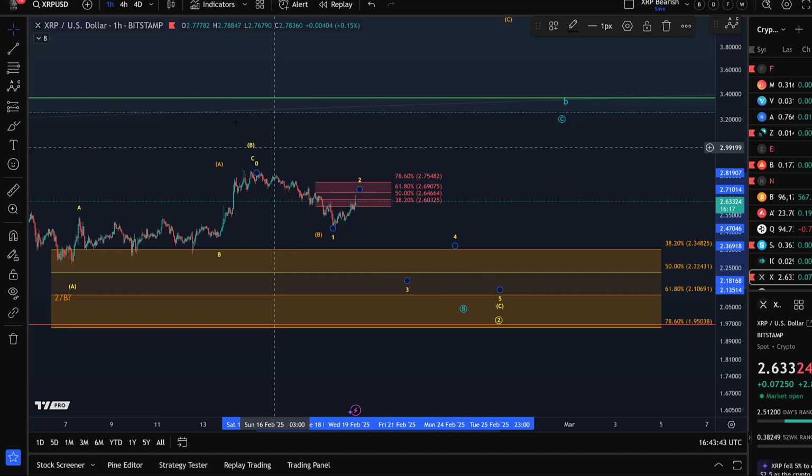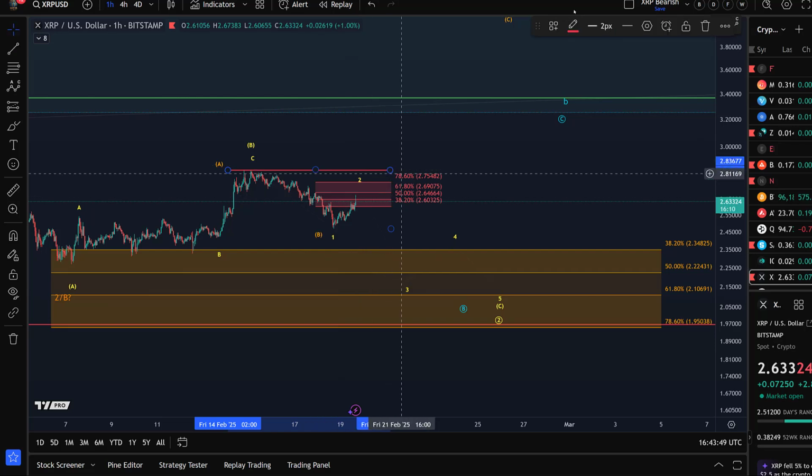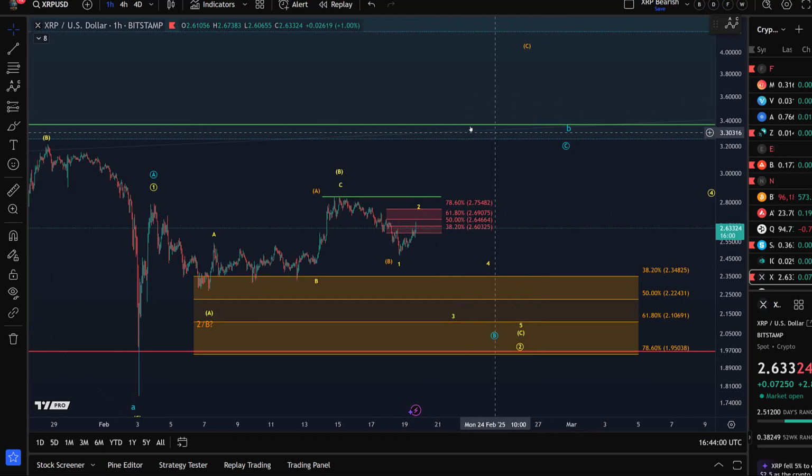But please note that the invalidation point for the yellow scenario is up here. It's a little higher, around $2.84. That's the invalidation point. In this scenario, if the price breaks above this level, it would more likely be the orange scenario, in which case the price could then reach the $3.40 level next. So this is a very, very important spot, a key spot at the moment, at least on the shorter time frame, where likely a decision will be made.